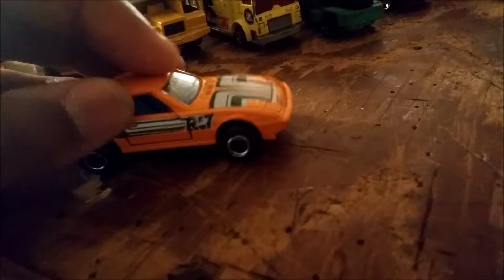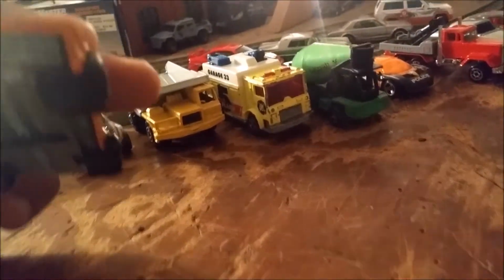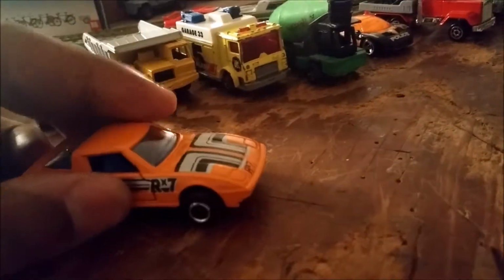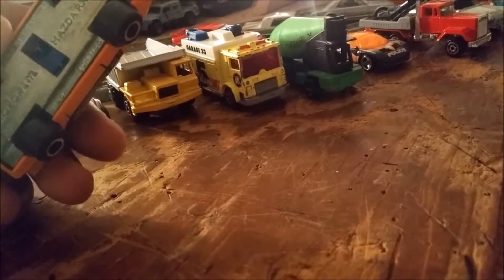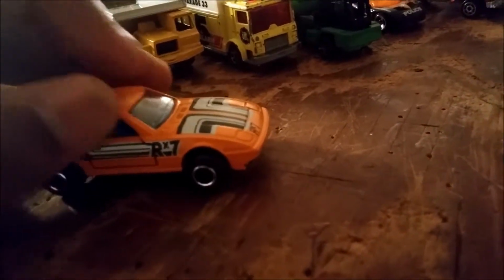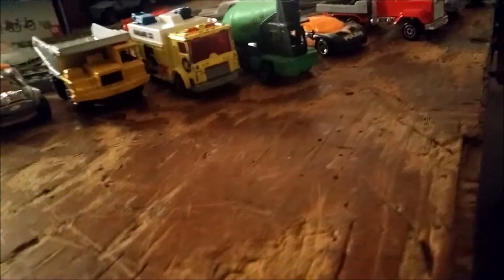And then this is another Majorette. This is a Mazda RX-7. And it's virtually brand new. This was another open car that I got, and there's one chip at the corner here, and a couple in the front, but pretty much everywhere else it looks brand spanking new. For it to be sitting out, it's like it was never played with, which is cool. It's got a sprung suspension, not as springy as the Matchbox Porsche 928, but it's still there.